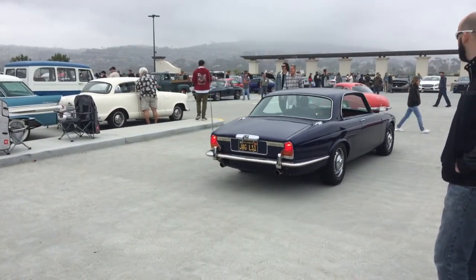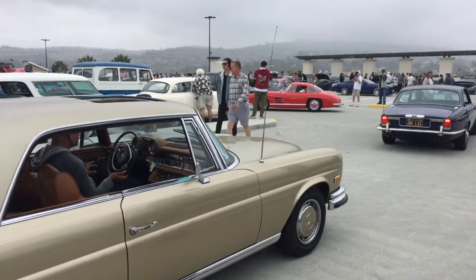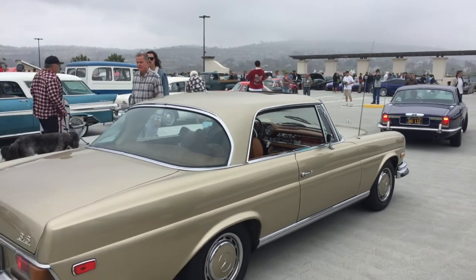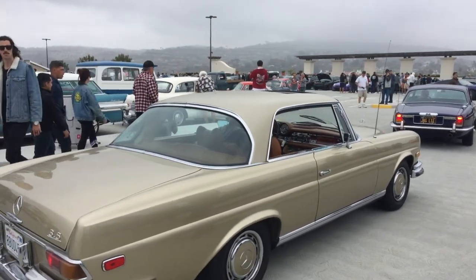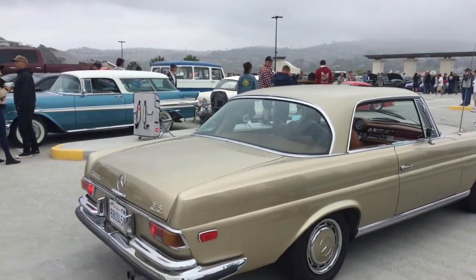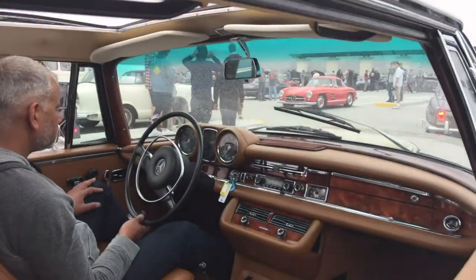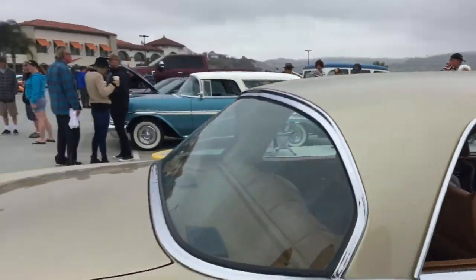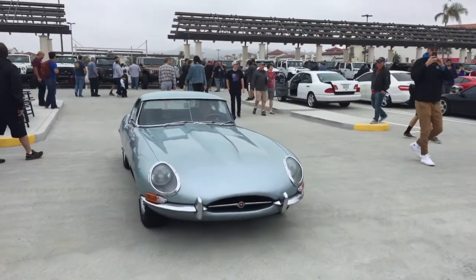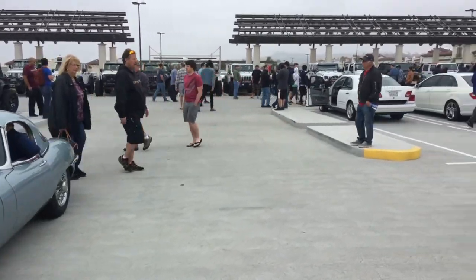That's very cool. LS1 on it, so obviously they did the smart move of removing that old Jaguar inline 6, which was a costly thing to work on, and put a LS motor in it. Really nice 280 Mercedes. Check the interior out in this thing, full of beautiful walnut burr. And then behind it, the car that Enzo Ferrari called the most beautiful car in the world, E-Type Jag.